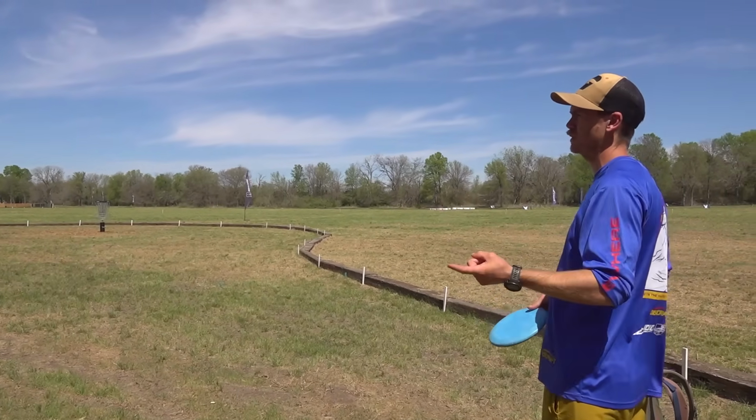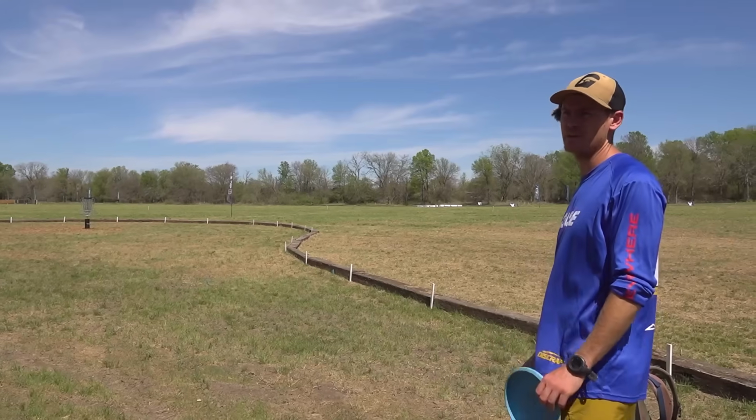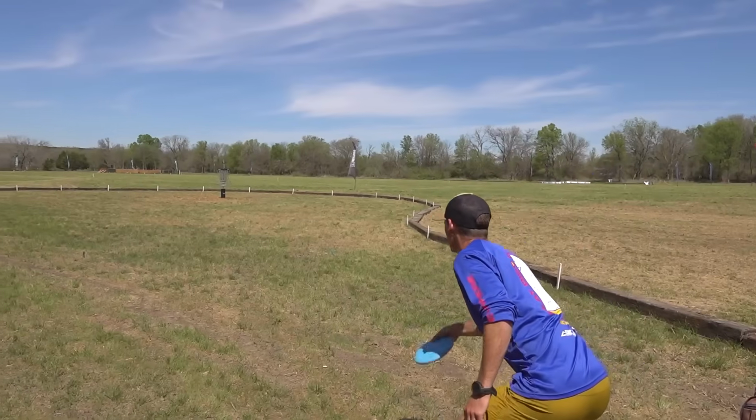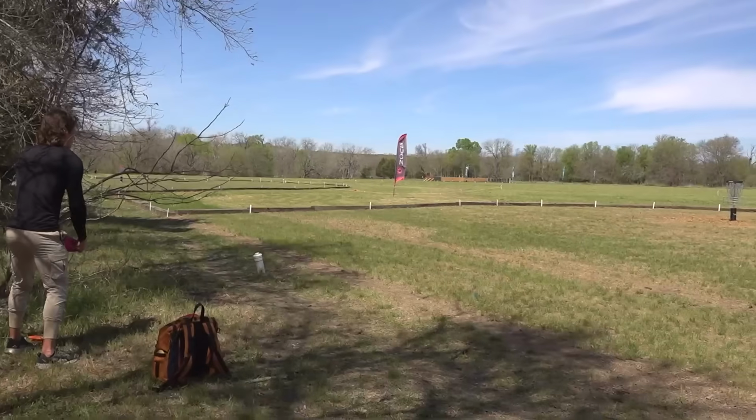But it does bring eagle into play. It does bring a huge number into play, like I showed. My shot stayed OB. So there's going to be a lot of separation. I can't even putt that far.